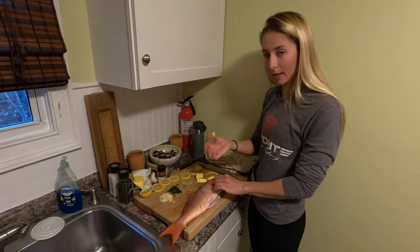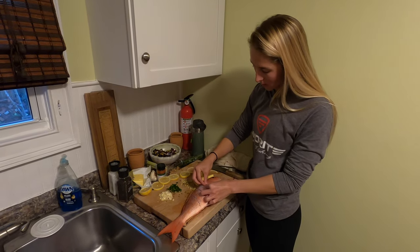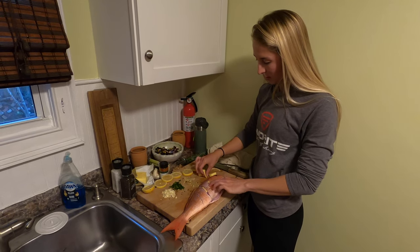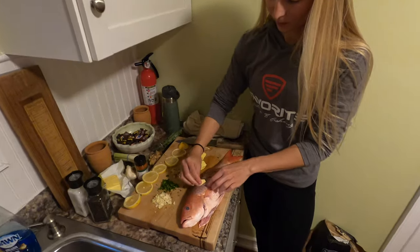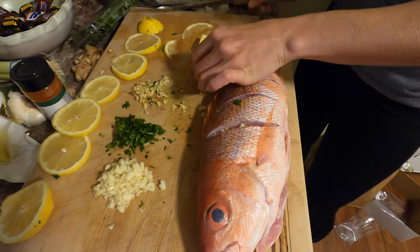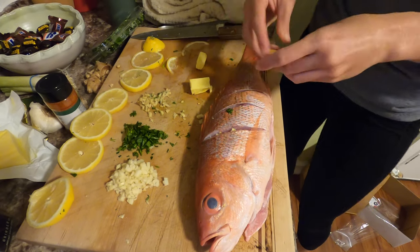All right, next step, I'm going to add some butter in these little slits here. Butter pretty much makes everything better. Can't complain with butter. Oh yeah. And just repeat on the other side. I'm gonna put a little less butter on this side because on the other side I was pretty hefty with the butter.